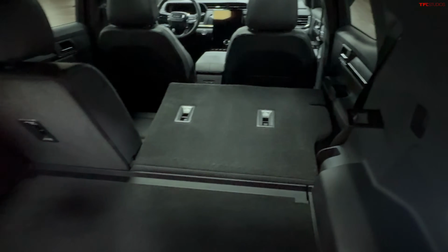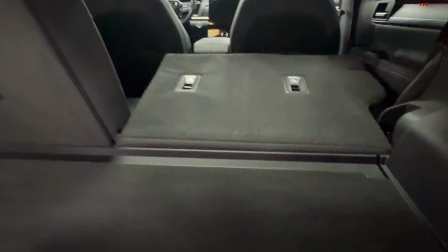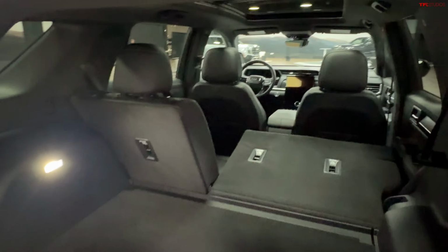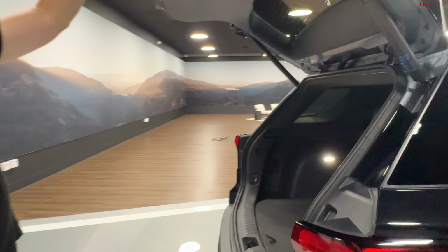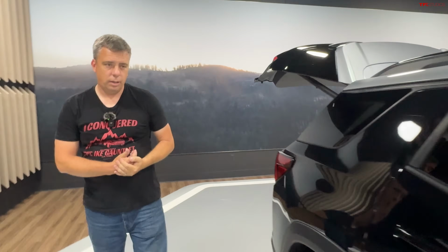You could fold these down. You can just reach in and kind of, there's still a little bit of a lip, so it's not a perfect flat floor, but still plenty of space, and you can see all the way forward, especially with the panoramic roof there. You could see pretty clearly throughout this vehicle.